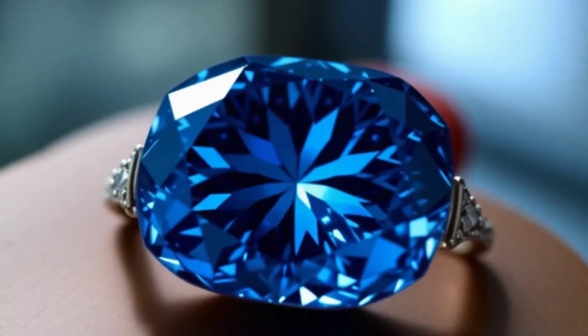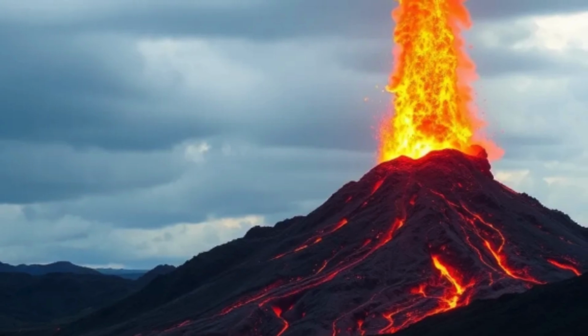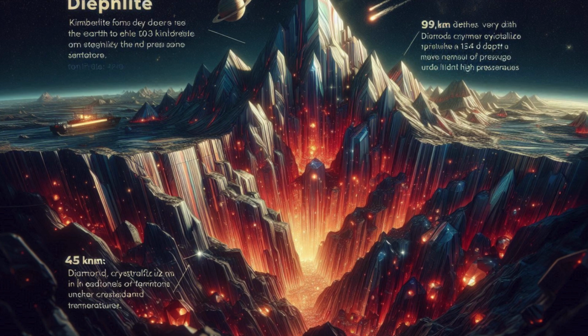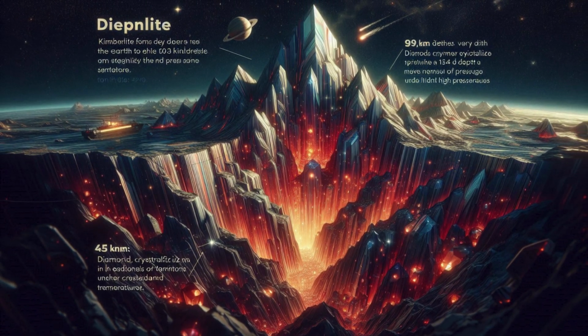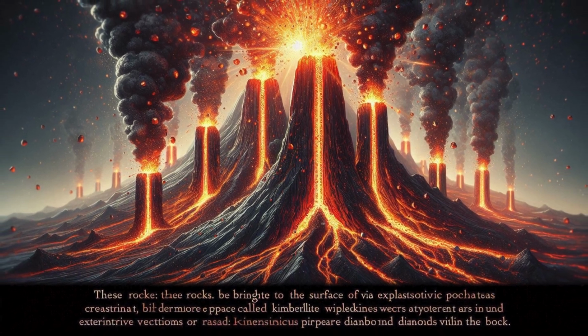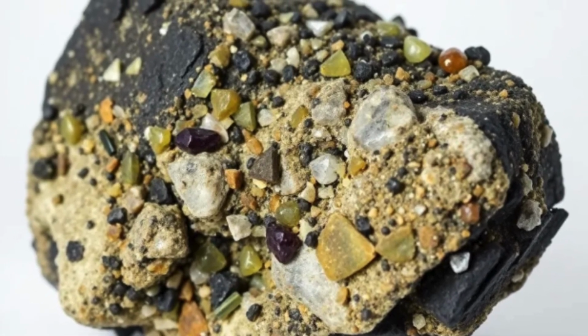Let's start with the fundamentals. Gemstones are minerals, crystalline structures formed from specific combinations of elements. Their formation is a result of geological processes that occur beneath the Earth's surface. Some gems grow in molten magma, others in sedimentary rock, and some even in organic settings like seashells.